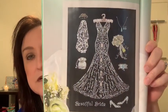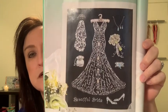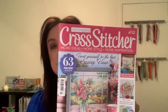Look at this wedding dress. It's on black. Holy Moses, that's beautiful. Isn't that gorgeous? So this is the May edition. Wow, that's pretty. It's even got a little bit of color on the bouquet. Anyway, Cross Stitcher Magazine May edition if you're interested in these patterns. But the duck one was just, I can't believe that's called Wedding Bell. That was beautiful. The veil is on here. Oh, it's even got a little bag, the little wedding bag for the money bag.